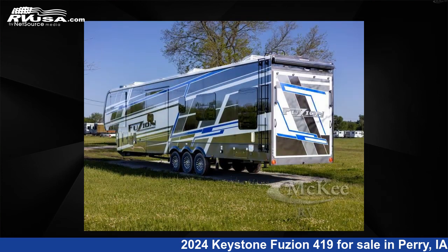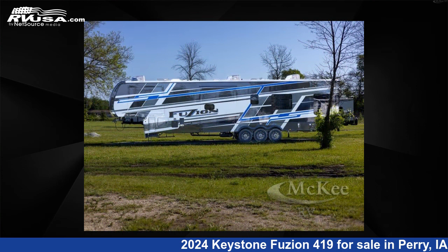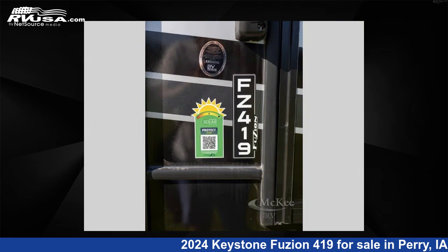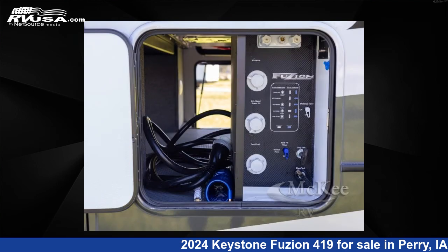This new Keystone is 44 feet 0 inches in length and features sleeps 9, slide-out, and 94 gallons fresh water capacity. The floor plan layout of this toy hauler features bath and a half, front bedroom, loft, 2 entry, exit doors.